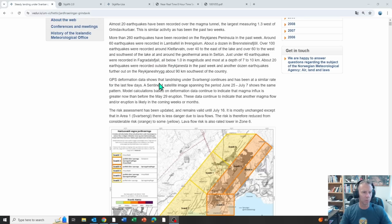GPS data here, reading on, shows that land rise continues and has been at a similar rate for the past few days. Satellite image from June 25th to July 7th shows the same pattern. They didn't show that satellite imagery or InSAR data on the update, and that would be nice to see. But nonetheless, they've confirmed the GPS data and the InSAR data, if that's what they're using there, are both showing the same trend.